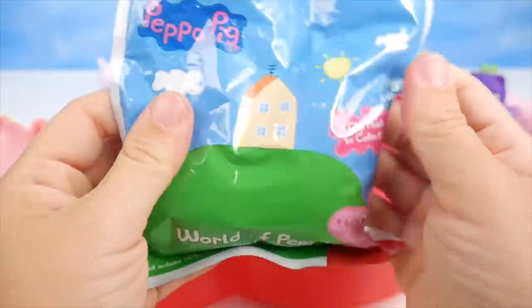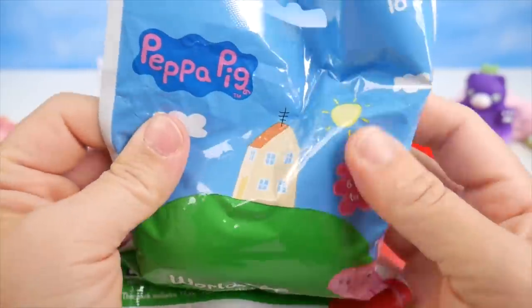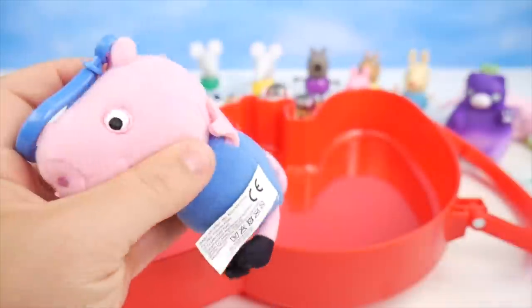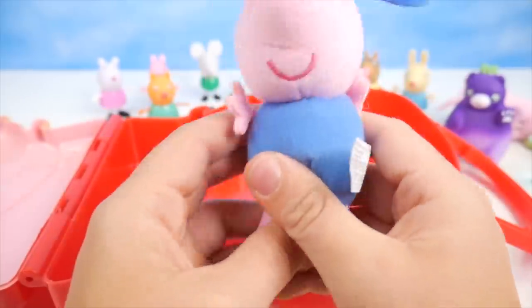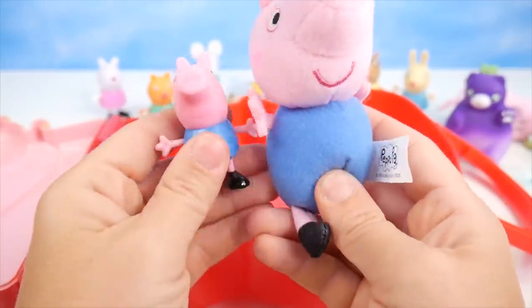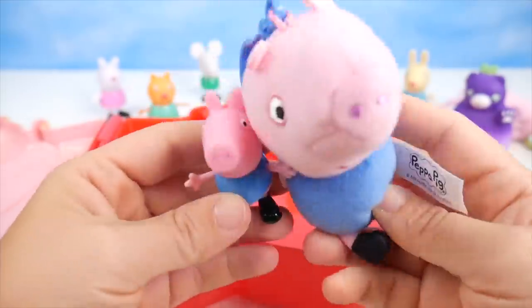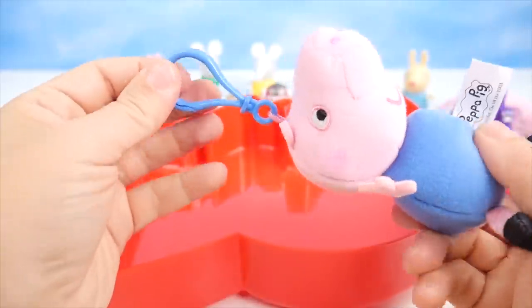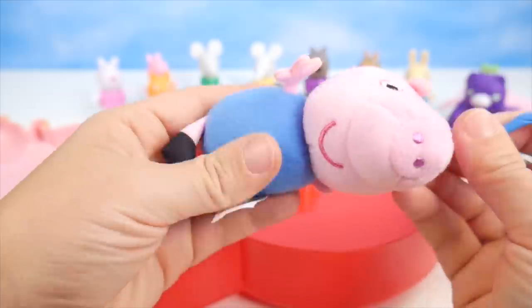And it's a Peppa Pig surprise. World of Peppa Clip Plush. I do love plushes. Come on out. It's a George plush. George, where are you? Here you are. Wow, look at me, I'm big and I'm a soft plush. That's right, but it looks just like you. I love to play in the mud. Oh, and here is our clip so it can clip on. Maybe we could clip it onto our handle or something.